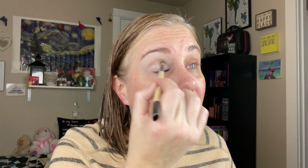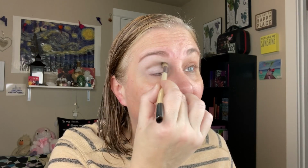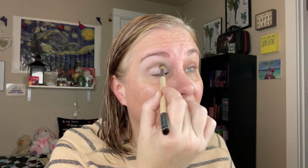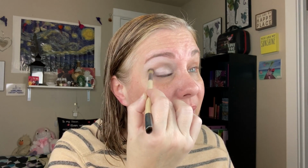And I don't know that I've ever used this shade before. Maybe. Doesn't look like I have, but who knows. I haven't used this palette in a long time. The last time I used this palette, I used like the reds, the burgundy shades, which was really fun. And I think I did throw that really dark brown shade too, like in my outer V. And I thought about just recreating that look because I didn't film it, but then I was like, no, let's just try to create a whole different look with it today.